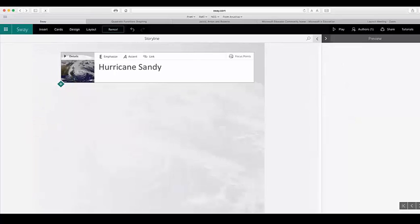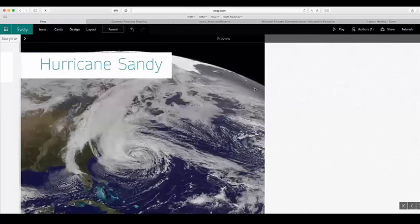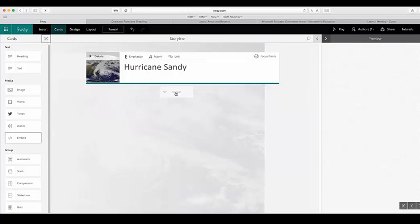Okay, so I added my background image to my title. Let's see what this looks like. Okay, so that's my title right here, and this is the background image I have so far. Now I want to include a map of where Hurricane Sandy hit.